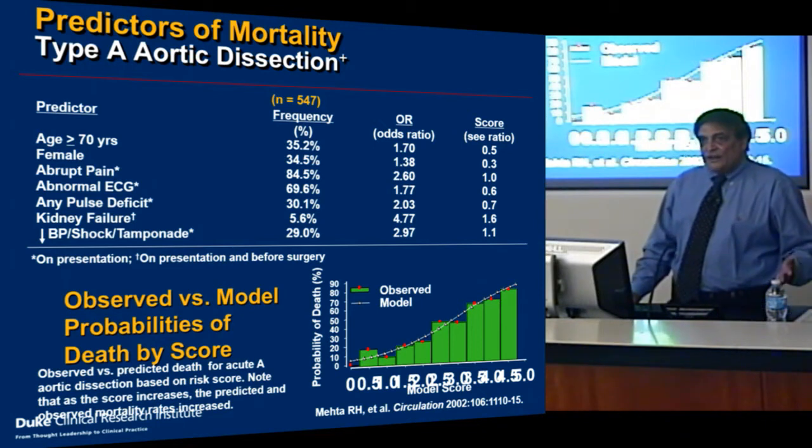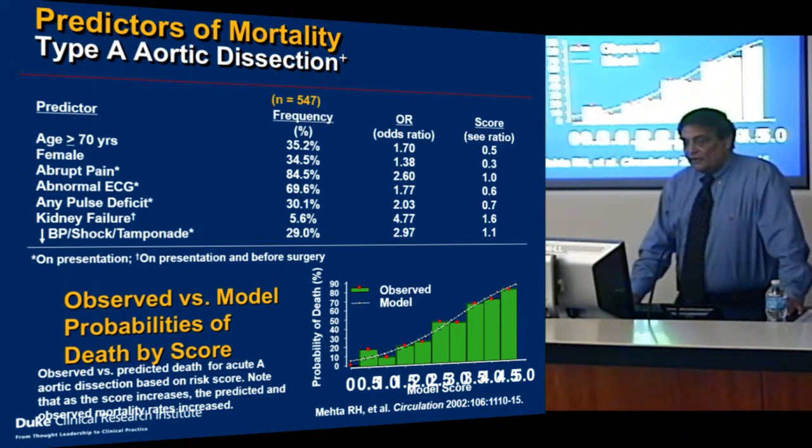There are various models available to predict risk, short-term as well as long-term. This is one that we published in Circulation many years ago. And basically, we derived a score which was then validated later on in the same data set and is helpful in counseling patients and estimating the risk of patients undergoing aortic aneurysm surgery as well as medical treatment.